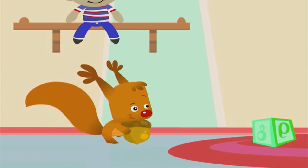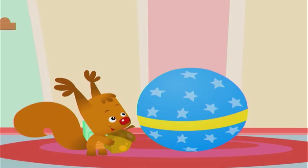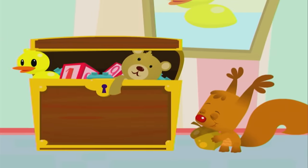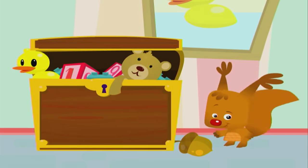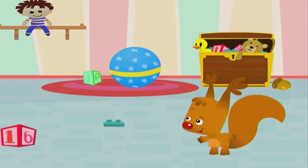No. How about on the ball? Nah. Oh, I know. I'll put it next to the toy chest. Okay, Eve, come and find the acorn.